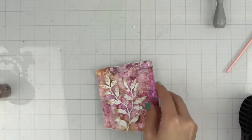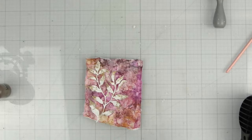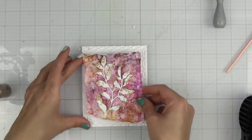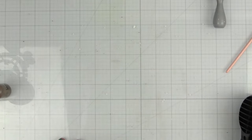Okay. Oh my goodness. I love this. So pretty. This die is from Simon Says Stamp. But again, I really need you to try to use what you have in your stash. Oh, wait. That is going to go close.